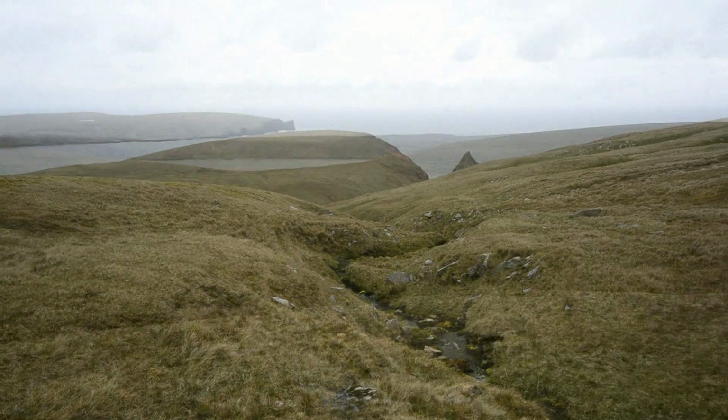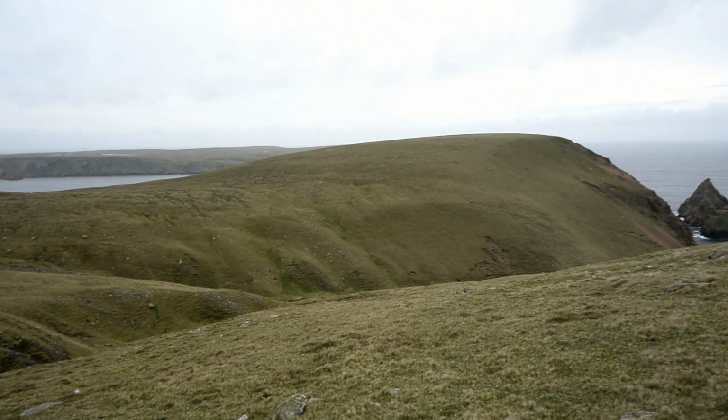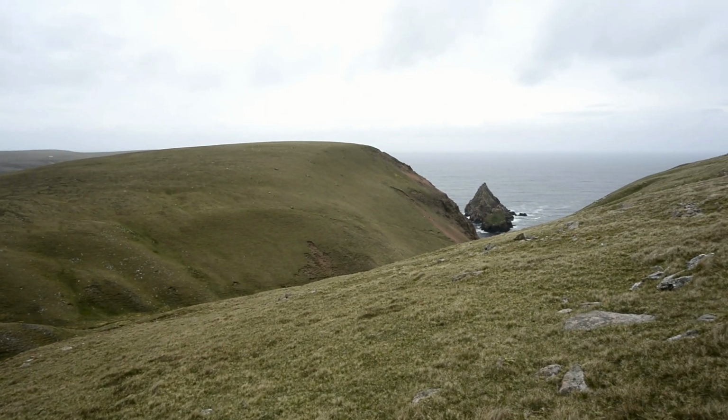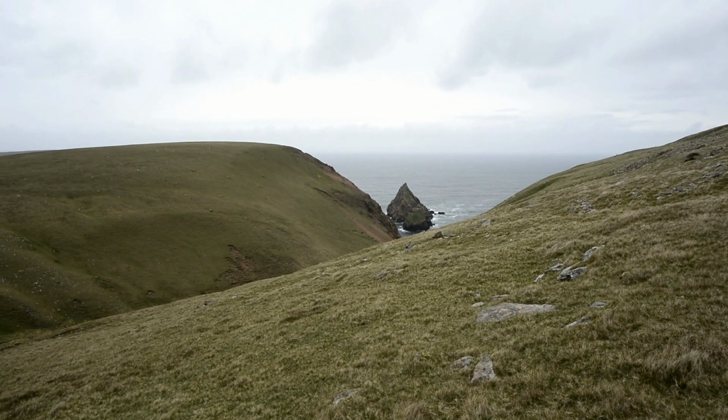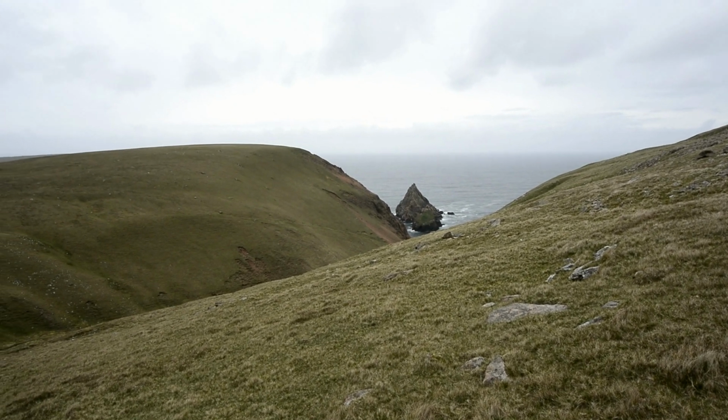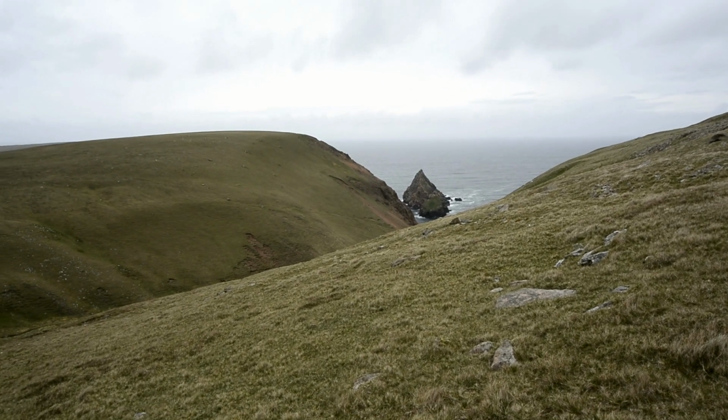Okay, catch you later. So, getting just near the steep bit now, and as you can see, we're not far from the beach. There's the Hog and the Cleaver, I think it is. Just got to carry on down.